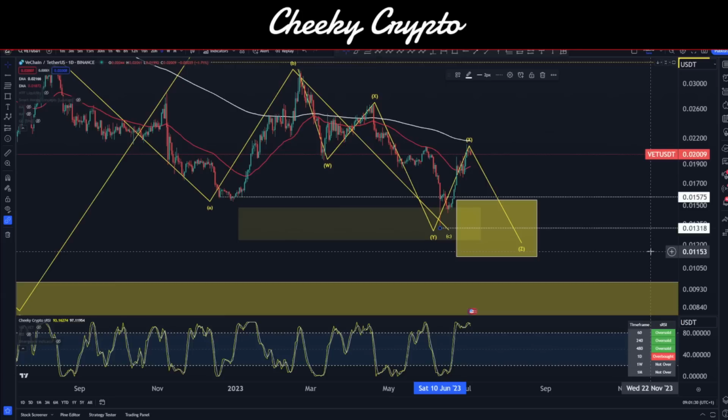Okay, so for Vechain here, it looks like a downward move is likely to occur on these larger time frames, but before they can occur, we probably have to push on up. From our momentum indicator of our stochastic RSI, you can see that it's oversold on the 1 hour time frame, oversold on the 4 hour time frame, and oversold on the 8 hour time frame.